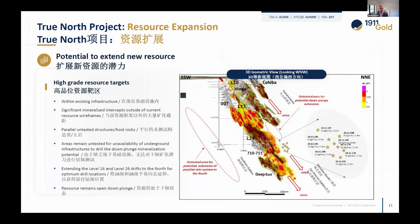Lots of open potential between these past producers. Cohiba, that's a relatively new mine, untested at depth. Hinge, untested at depth. We've got this large area of these stars, this mineralization not in the resource, that lines up with Hinge. So we've got lots of open area targets that we'll start testing here over the next 6 months once we get underground, which should happen over the next 2 to 3 weeks.